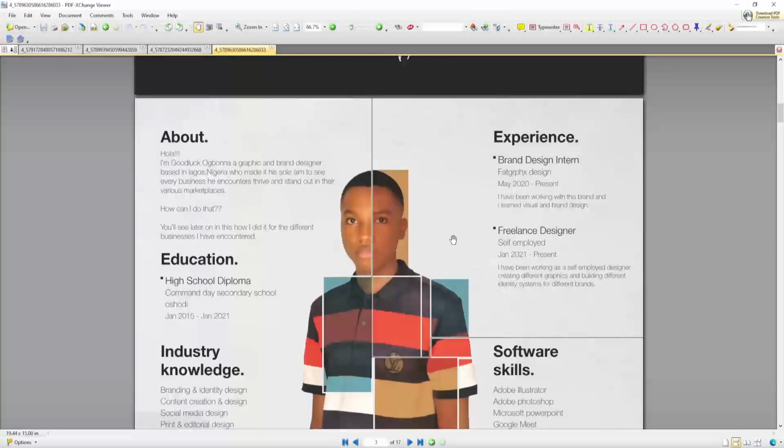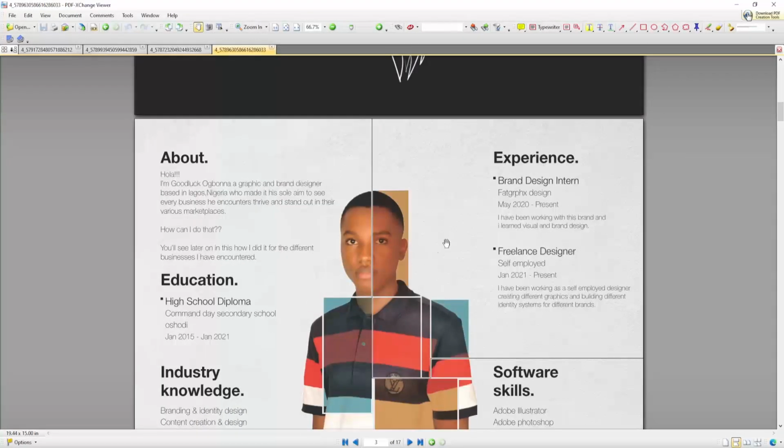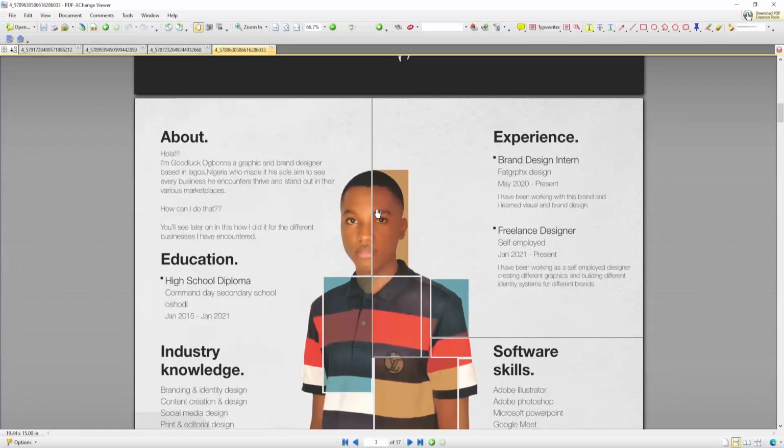All right. Then I have about you here, and I'm wondering why you did this effect on your picture, and this impression is not encouraging, because seeing this will make me believe that if I employ you, you will do more of playing than doing your work. All right. Or maybe, sorry, I'm talking like I'm the one who is planning to employ you, because these are things that I'm going to check if I'm going to employ any graphic designer. So when I see this, I'll look at you like, okay, so you're coming in just to play and have fun. The way you place your picture is very important.